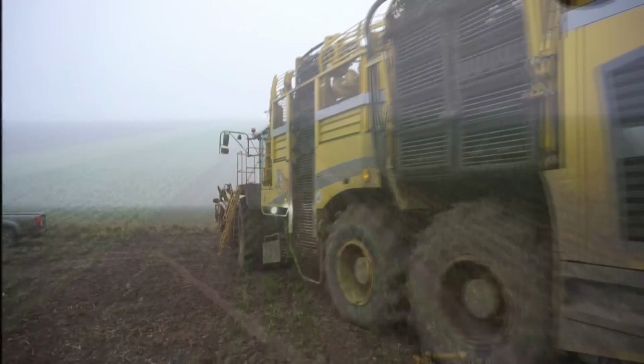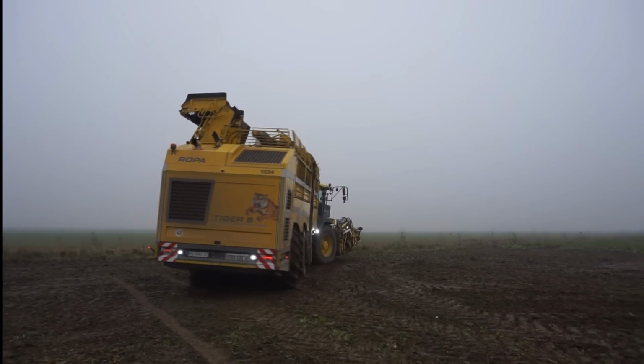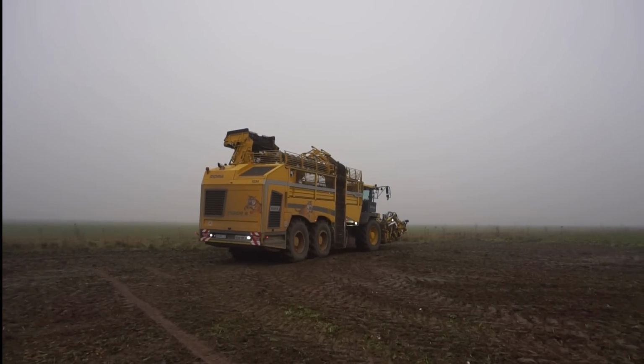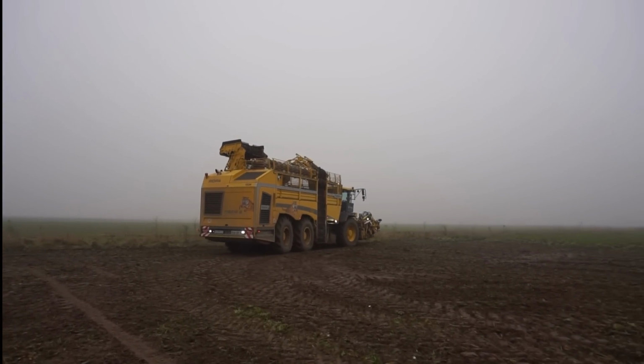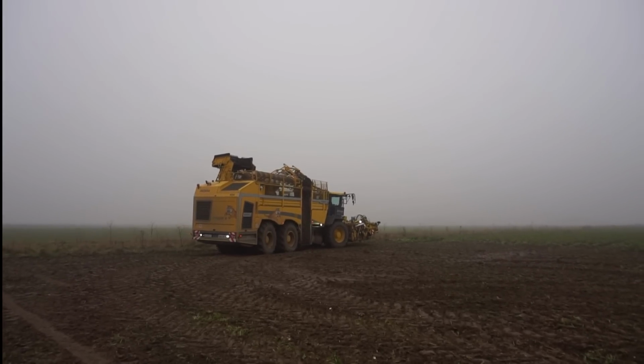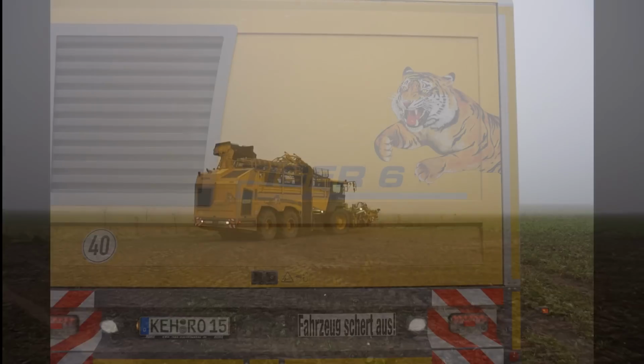With a combination of a significant hike in engine power and a slew of improvements to an already well-regarded machine, Ropa has laid down a challenge. Sugar beet harvesters tend to operate in a range of 1 to 1.5 hectares an hour depending on conditions. It will be interesting to see if Ropa can move this level up with its new Tiger 6.